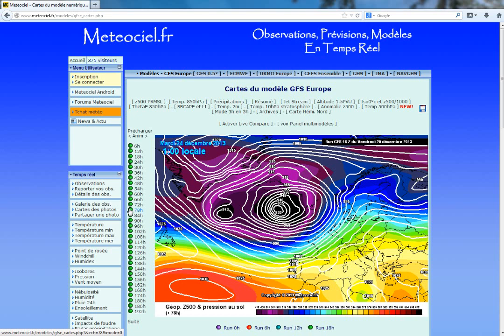With a new low having developed to the west of that one. And at this point, there's some very strong winds circulating around that area of low pressure. I'll have a sip of wine here a second.